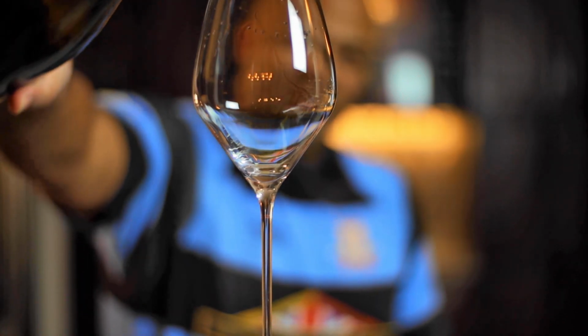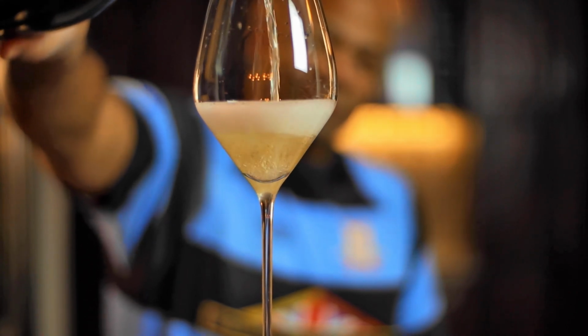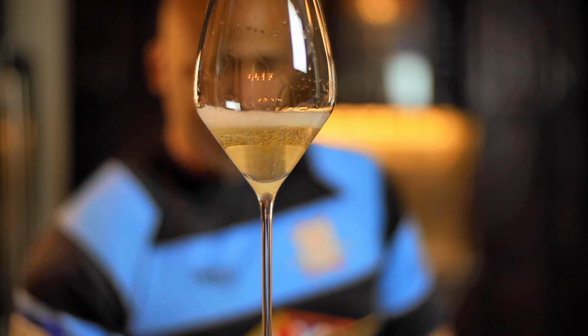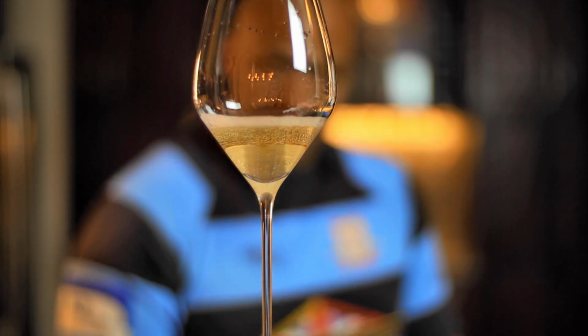Let's go in for round 2. The mousse here is beautiful, though. That is beautiful. When you pour this into a glass, that was beautiful. I like that. All right, so here's what I've come up with.